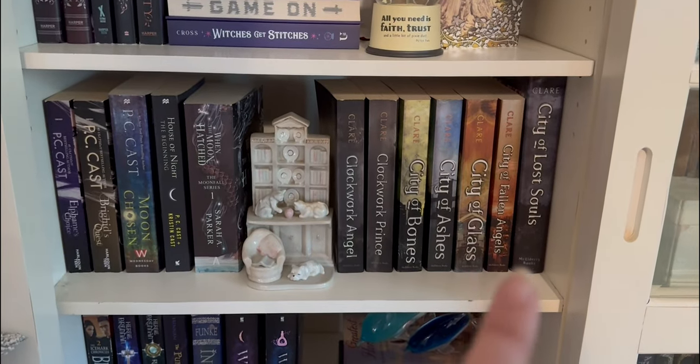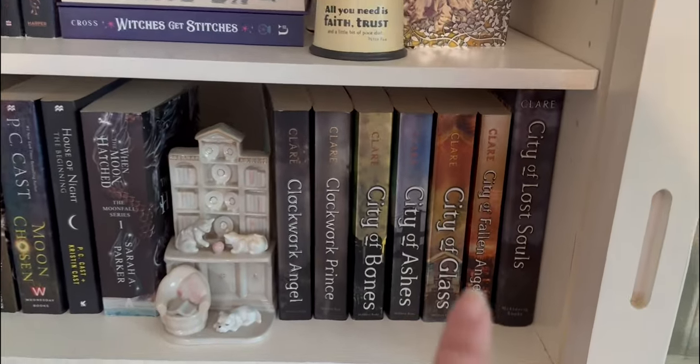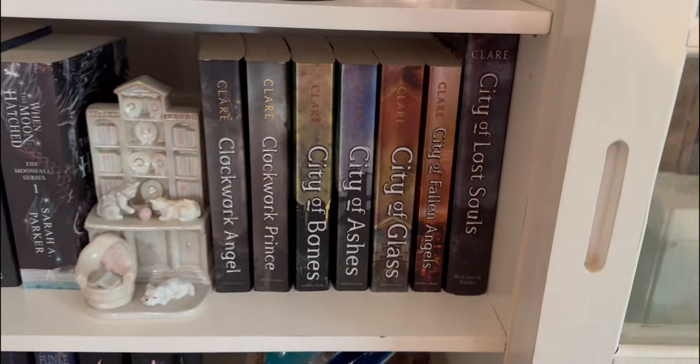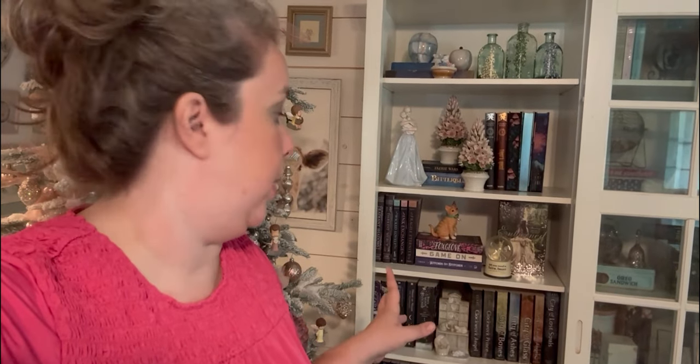So now we have all of my Cassandra Clare series books. You can see again, I have all paperbacks and then the last one in hardback. I might have to pick that one up, but I actually really love the Cassandra Clare series, the City of Bones, the Shadowhunter series with the characters on the side. And I think it's only like $27 from Amazon. I hate to get rid of books that I love and have read just to have different versions of them.